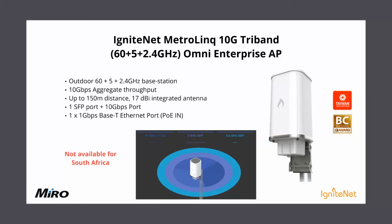So if you are in a different country, hopefully one day South Africa opens up the point-to-multipoint series, and then we can also introduce you guys to the new MetroLinks that are basically a MeshLink in the 60 gigahertz.